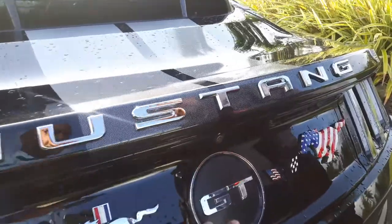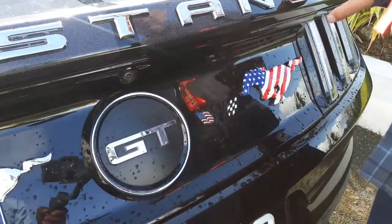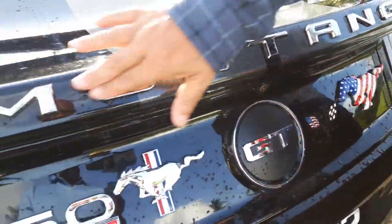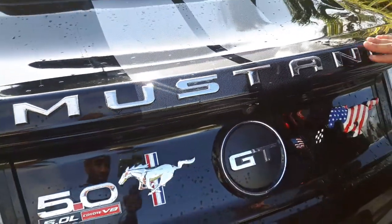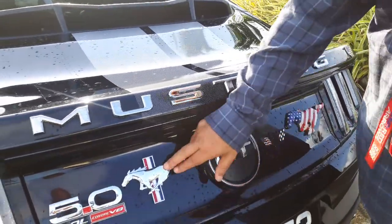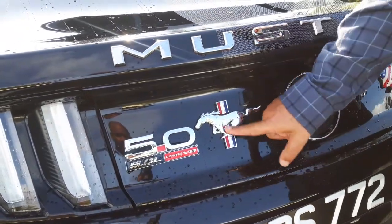You added anything for it? Well, I felt this was too bland. To me, it's rolling art. This is from Mustang in the US. I bought this from the US. And all of these are also from the US and go with Mustang, which is the original tri-bar logo.